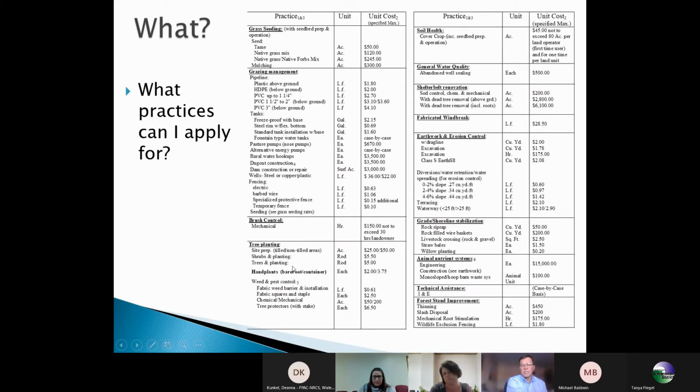Trees and planting are now based on a per foot unit. Trees are at 37 cents per foot, and the shrubs, also on a foot basis, are 38 cents per foot. The weed and pest control fabric is 64 cents per foot now. This docket tells you the types of practices that are available for cost share, shelterbelt renovations as well.